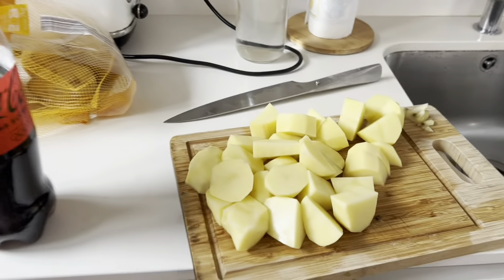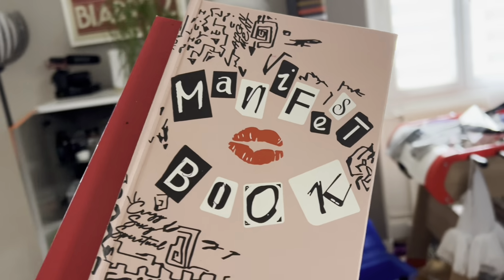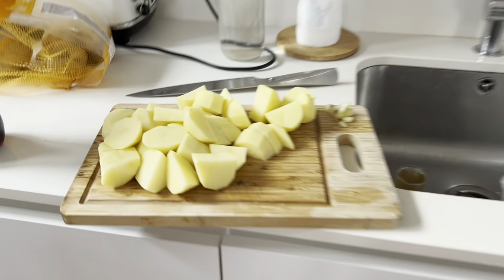Oh, Albie started cooking, y'all. Look at me, I got my junk drawer stuff. Manifest. This is my cousin's brand, Crazy Sexy Spiritual. This is a journal. Don't start crying, baby. He putting it up, y'all. So, Albie's cooking. We got some potatoes. I need to open this coat.